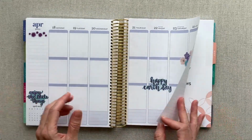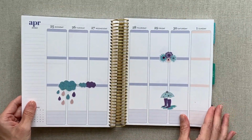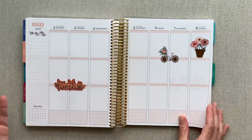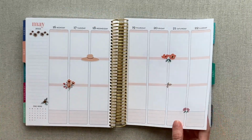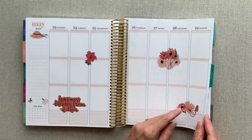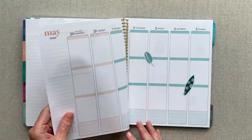So I'm just gonna finish flipping through here so you can see. And as you can see, every single one of these stickers is from one of those either edition 5 or edition 6 books. I used both of them and I used most of the stickers in both books, but I didn't force myself to use them all.